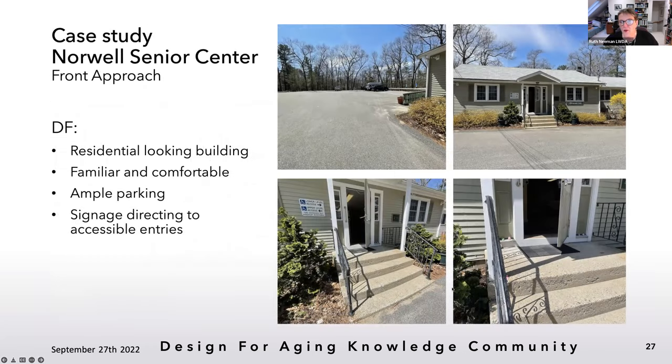So the way we did this little audit or case study, we went element by element and started looking at the dementia-friendly features. Are there any dementia-friendly features? What are the problems? What can be easily done to fix things?